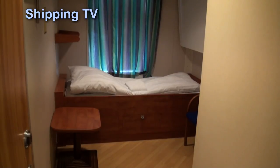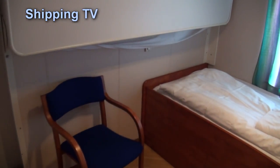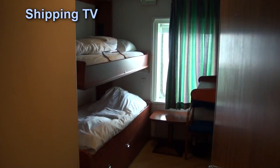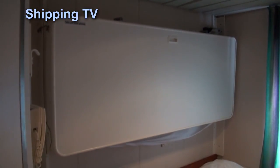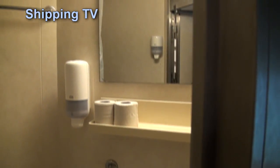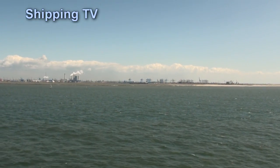The ship can accommodate up to 12 drivers and truck crew as passengers in single and double cabins, complete with compact shower and toilet rooms. A bit more roomy than the truck cabs for a change. And now, the port of Rotterdam.